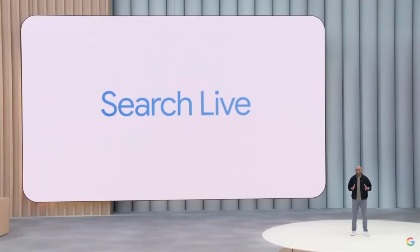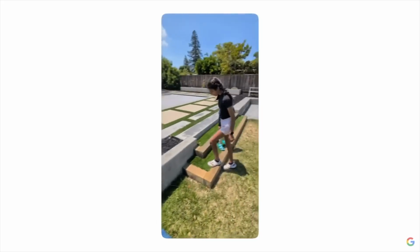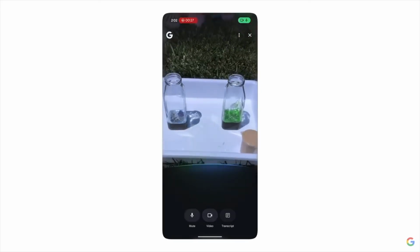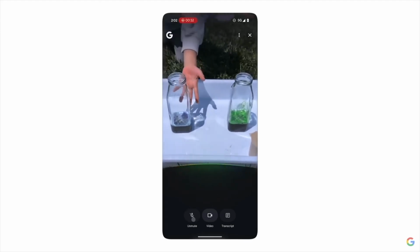There was a moment in the keynote where someone was using, I believe it was live search, or using the camera, and she referred to something as a sports car, and it was a garbage truck. Right. And it corrected her. Yeah. How does live search decide or understand what it's seeing, and how confident is it when it's explaining things back to you based on what it's seeing?